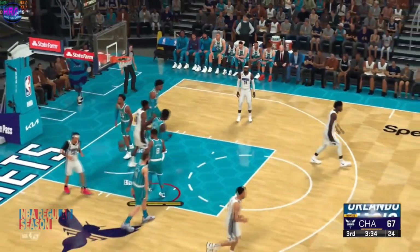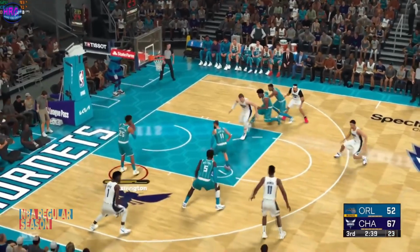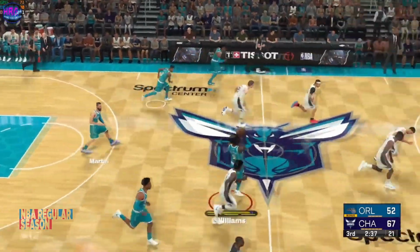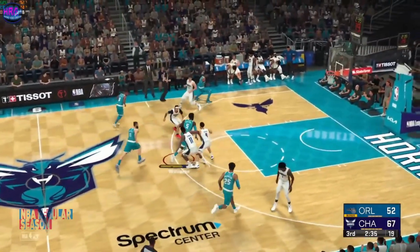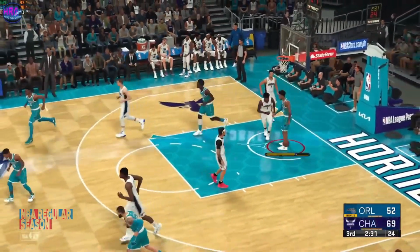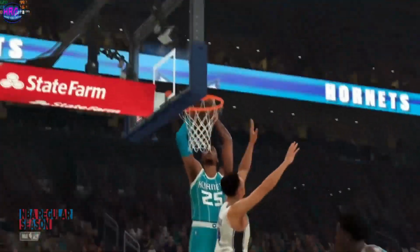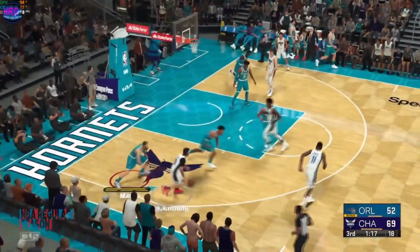Bamba. Great positioning on the putback. Boy, Bamba. The Magic again can't hit. Definitely a situation you want to make sure you don't give him too good of a look. And then Washington with the dunk. Washington can knock down the 3. He's the epitome of the modern day forward.